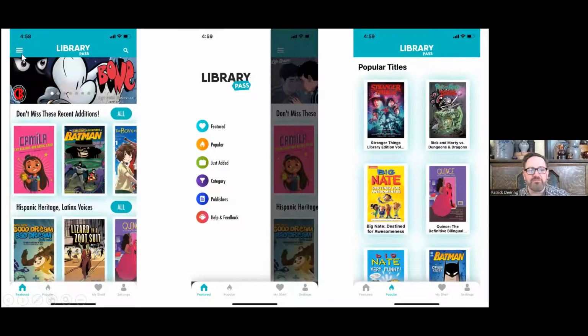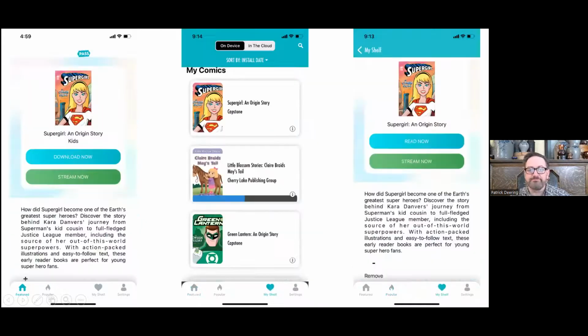You can see in the upper left-hand corner, just like anyone who's familiar with apps will know, that is the menu. So when you click on that, you get the second screen, and that gives you the same that you had online: featured, popular, just added, category, publishers. You have the exact same options. So when you click on something like popular, you get exactly what you got on the URL. You suddenly have access to the most popular titles from across the system. So they all work very similarly.